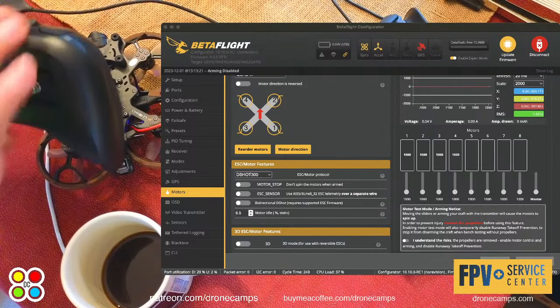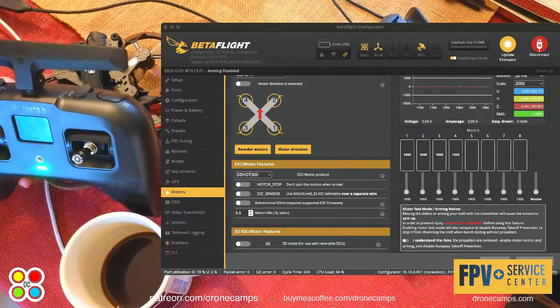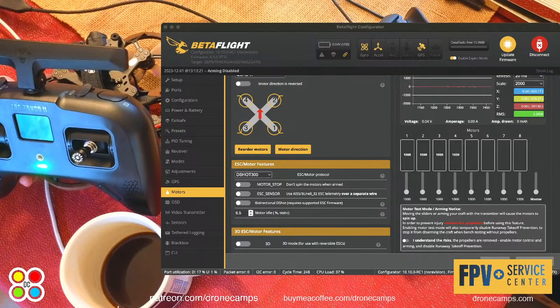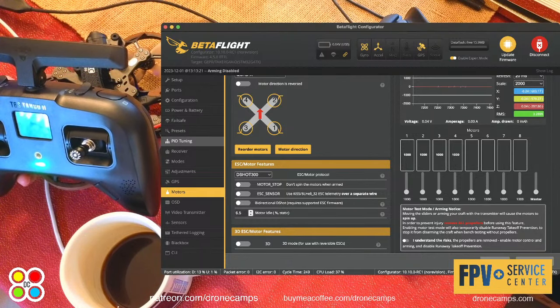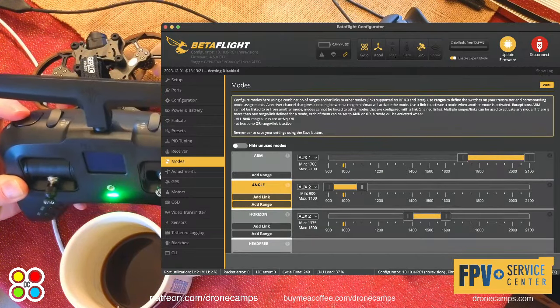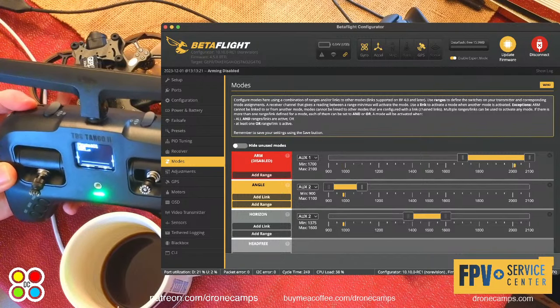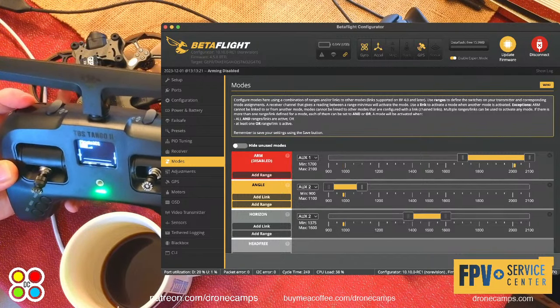All right, Dean said you can't see the switches. So let me show you the switches real quick. We'll just backtrack a little bit. Go to modes, and here we go. This one, that's the arm button, okay? Right there. You can see that switching back and forth.